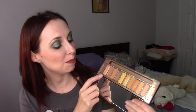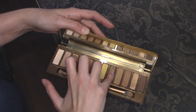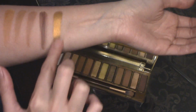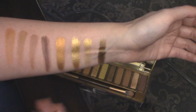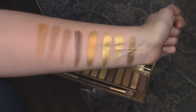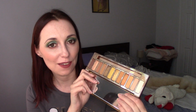It's got these beautiful brown mattes, and again, what I really love are these shimmers, the golds here, and it's got all kinds of golds. You've got your more yellowy golds, your more antique golds, and the lighter golds of a more orangey color. This is another just really gorgeous palette that I've been doing some nice looks with lately, and it also says fall to me.